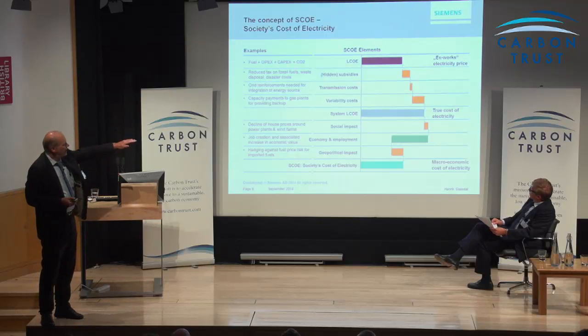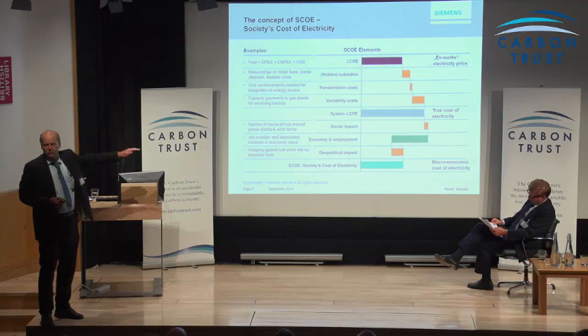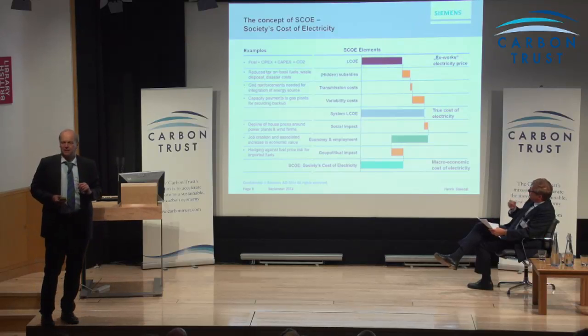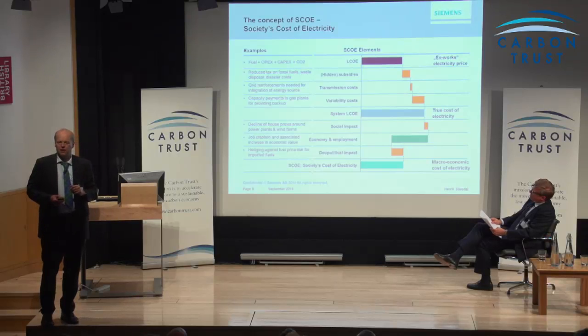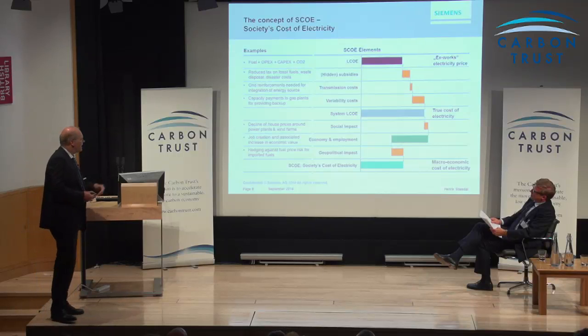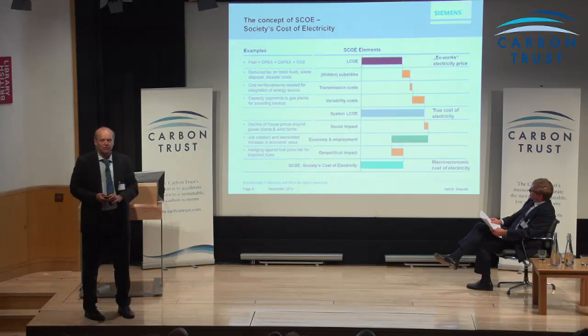So if we add up all those costs, we get to the true cost or the system cost of the electricity, not the ex-works, but the system cost. And then there are some other factors. There's a kind of like a social impact. In some countries, should we actually pay, does property values go down? Do they go down if you have onshore wind turbines nearby? Does the property value go down if you build a nuclear power plant nearby? And then there's the very, very important factor of job creation.